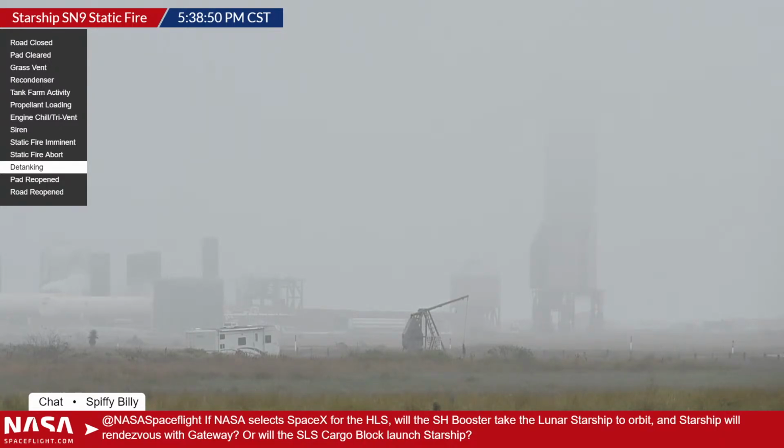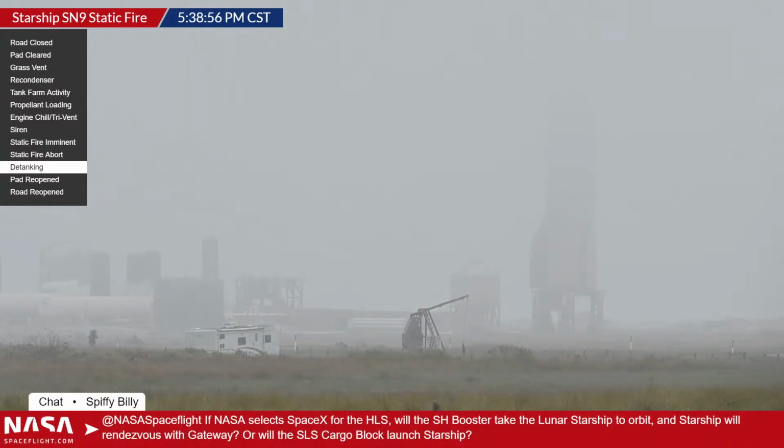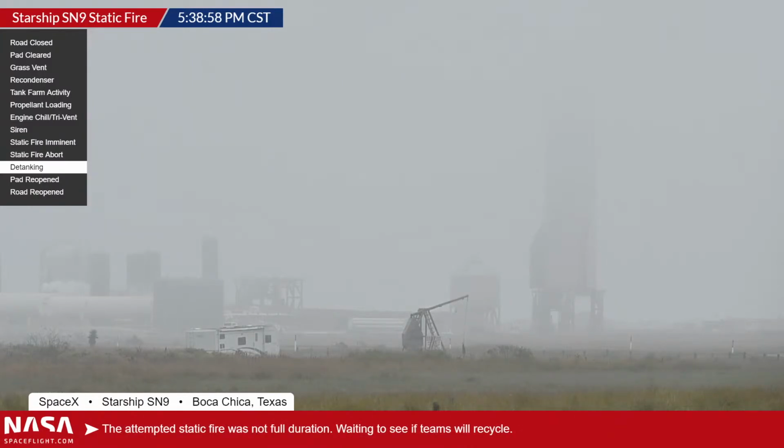Think it will rendezvous with Gateway, right? Is that the current plan? Yep. If it gets selected. Yeah. So the current plan is it would rendezvous with Gateway, but I think the option is still open for them to not rendezvous with Gateway and rendezvous directly with Orion. So two different options are being explored, and we'll see which way it goes.